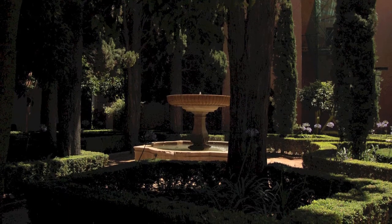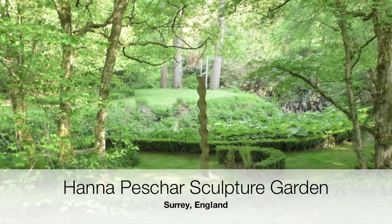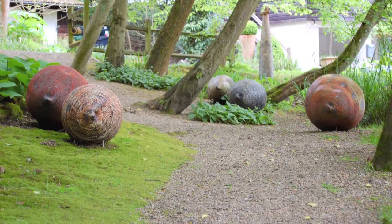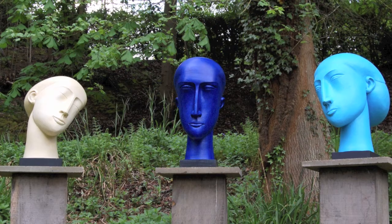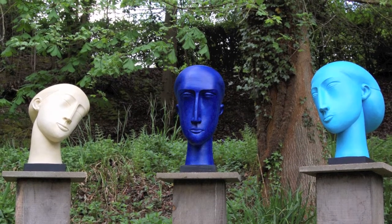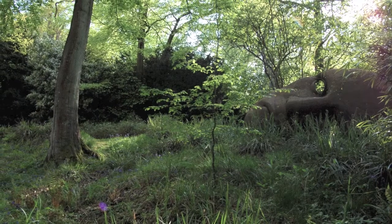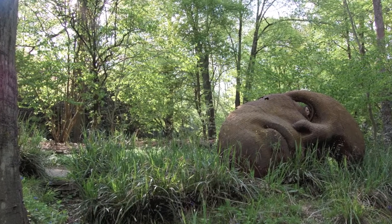This one was just lovely and peaceful. Slightly different light levels in England, but still a very beautiful garden, or sculpture garden particularly. This one's located in Surrey, and some really amazing pieces. A very natural garden, but it worked well with the sculptures that they had dotted around. And there's me playing peekaboo in the eye of this one.